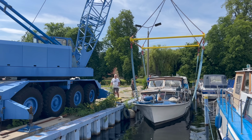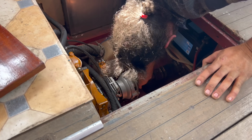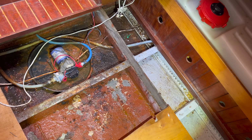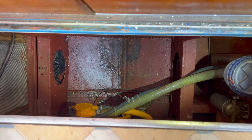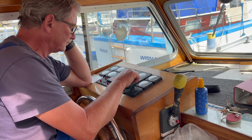As soon as the boat was floating, we went inside to check if any water was seeping in. Obviously, we checked the drive shaft, nothing was coming in there. We checked the bilges, aft, middle and front, and everything appeared to be tight. For now. Let's see if the engine starts.